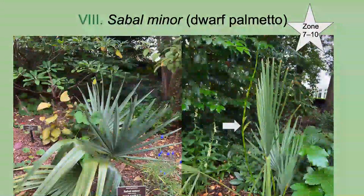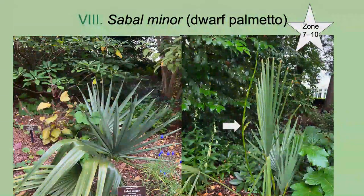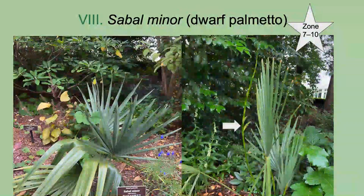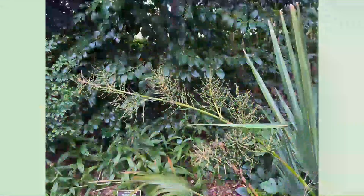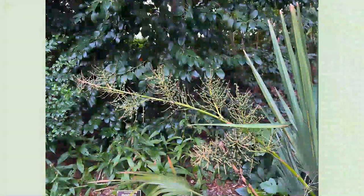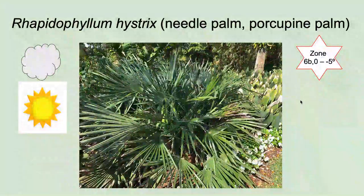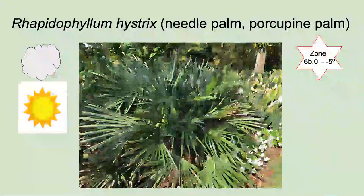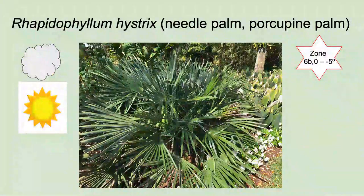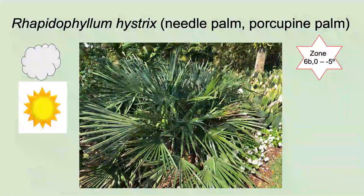Yes, you can have palms in New York City. Right now we're growing the dwarf palmetto in the Ladies' Border. You see on the right that it's so happy that it's put out a flowering stalk. Here in the fall, the flowers have turned to fruit. But I did recently give a talk in South Carolina about hardy palms. So I happen to know that the hardiest palm species in the world is said to be this needle palm or porcupine pine palm. Goes all the way down to zone 6B. To my eye, looks a lot alike the Sabal minor that we just saw.